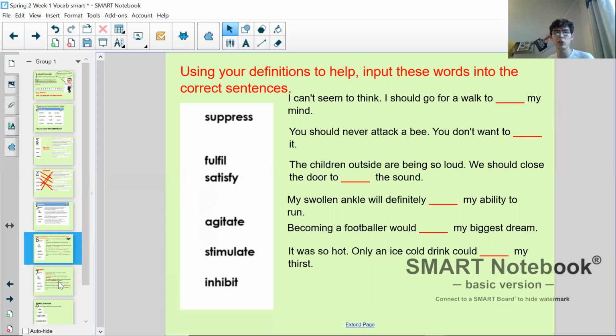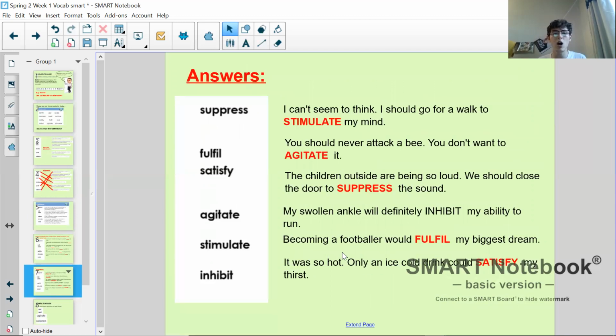Okay, Year 6. So I'm going to move on to the answers now, and your answers are up on screen. So the first sentence: I can't seem to think. I should go for a walk to stimulate my mind. To stimulate my mind. The second one: you should never attack a bee. You don't want to agitate it. You don't want to irritate or annoy it. The third sentence: the children outside are being so loud. We should close the door to suppress the sound. So to forcibly stop the sound, to suppress it.